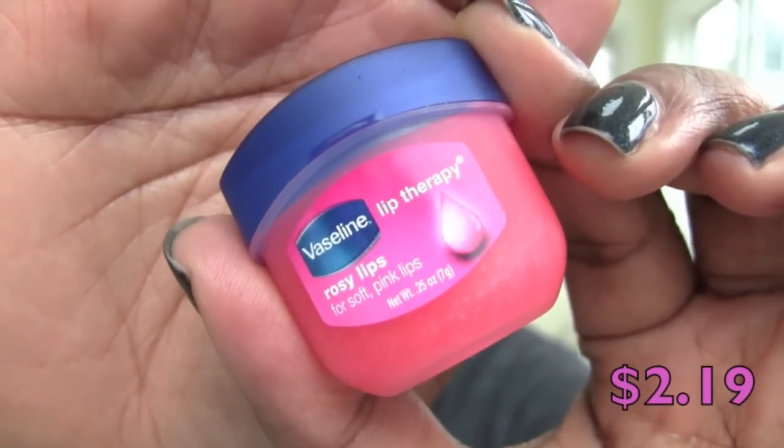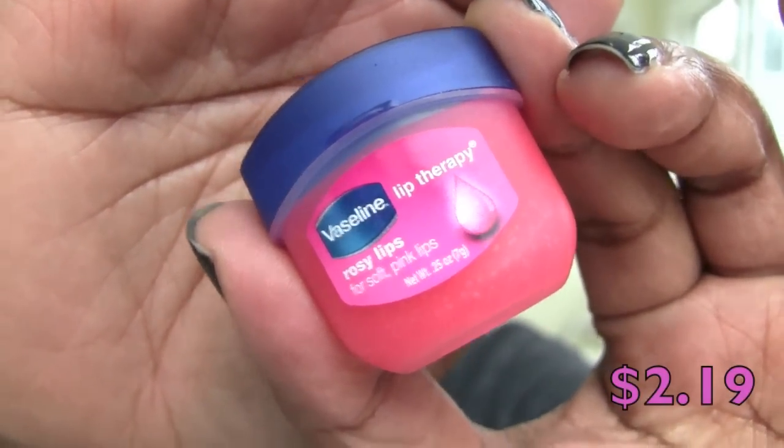This is Vaseline Lip Therapy Rose Lips. It says for soft pink lips. Isn't that cute? Oh, it's a baby. It's so, so cute. Okay, so I'm gonna take my little baby top. Now this is gonna get lost in my purse. If things work out, this is gonna get lost in my purse.